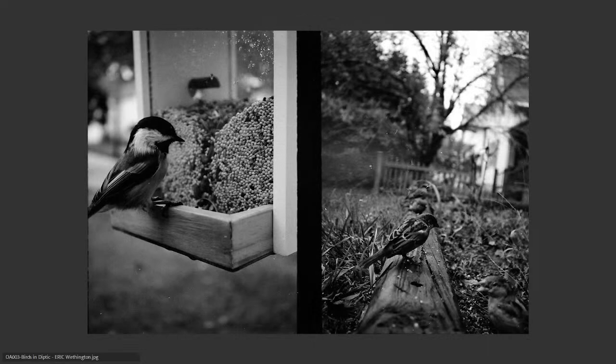Okay, Gary Fong's comment. The subject matter is a little pedestrian. Show me something I haven't seen before. The viewer's eye doesn't know where to go, causing the visual balance to be in question. However, getting down to a low angle allows the viewer a different perspective from eye level. Try exploring different perspectives. Put the camera lens where most people don't see. Eric Weathington, Birds and Diptych, 17 points.